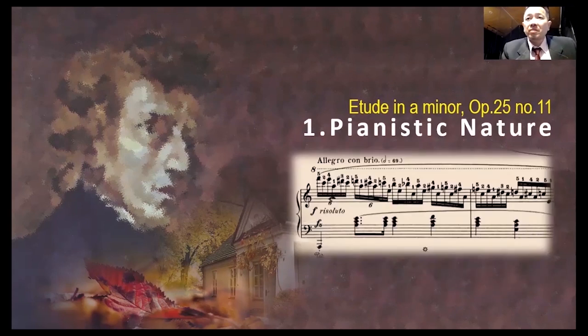Etude Opus 25, number 11, also has a simple melody, but then we find the true genius of Chopin with the chromatic elaborations that accompany the melody. Chopin's pianistic style actively covers a wide span of the piano's registers with running figurations, but without sounding overly thick.